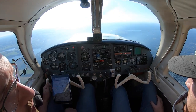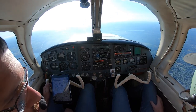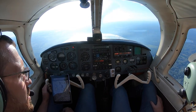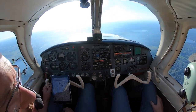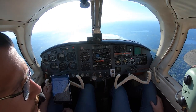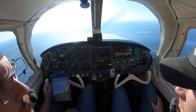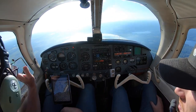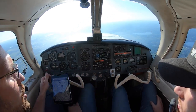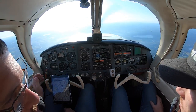There's 3,000 feet. The ground level here is about 700 or 800 feet, so we're about 2,200 above the ground right now. We'll climb up to 3,500, which might sound a little odd, but cruising altitudes are in 500 increments when you're visual, when you're VFR. When you're IFR, on an instrument flight plan, they're at even numbers. So if you're going generally east, you fly an odd number plus 500, and if you're going west, you fly an even number plus 500.